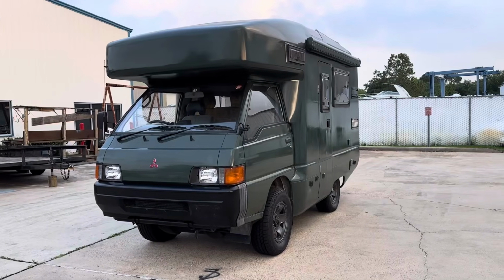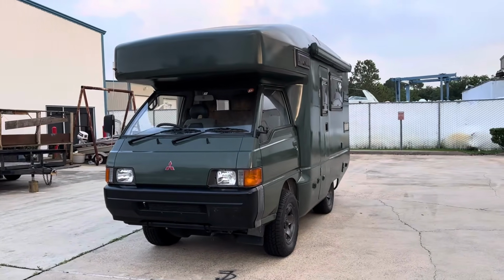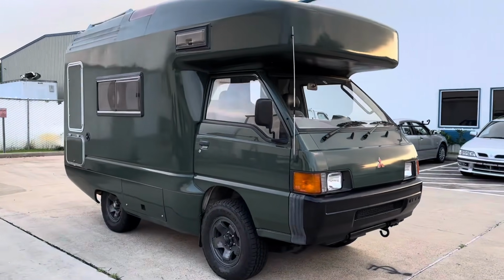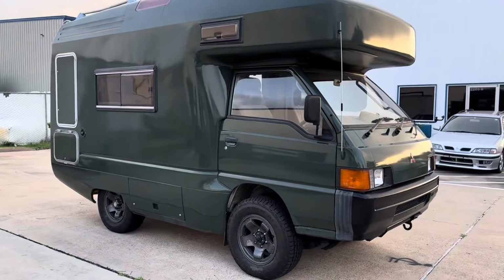This is the tiny 4x4 camper Americans were not allowed to have. A kitchen, a toilet, and 2 beds inside a tiny body. For nearly 30 years, you could not buy one. Until now. Let's take a look.